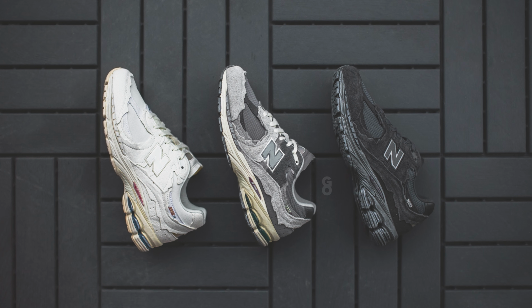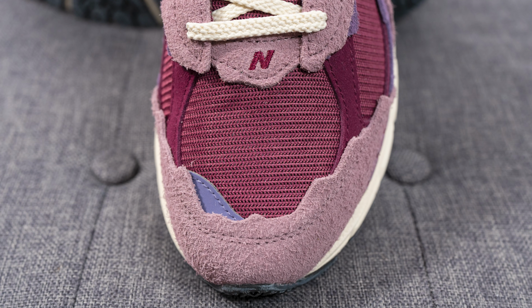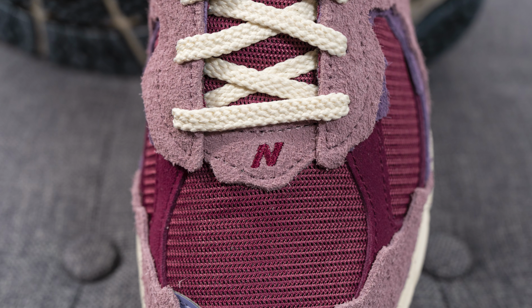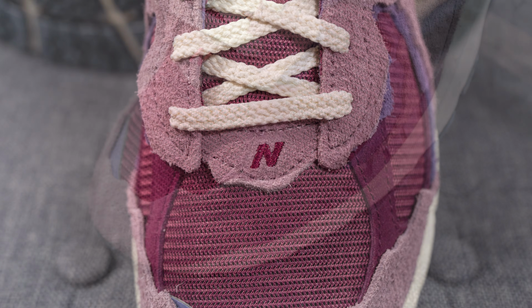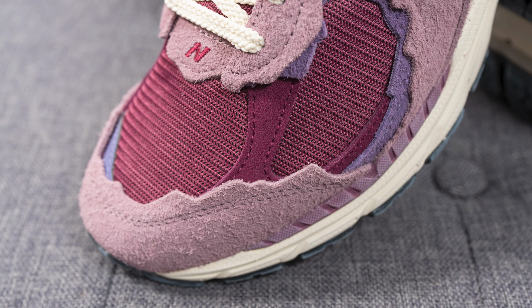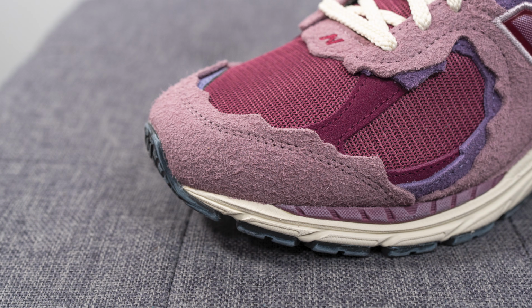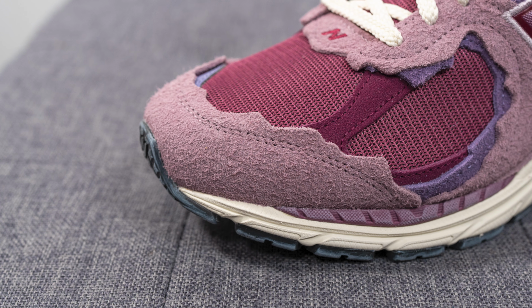Diving into the details of this specific pair, the base layer of the shoe visible on the toe box is constructed out of a pinkish purple colored mesh. Right above this we have this long-haired hairy suede, which is done in more of a pale pink tone, and we have the New Balance N logo embroidered in the center. Overlaid on either side we have these nubuck overlays, along with this purple colored reflective 3M layer on the medial edge. And then overlaid on top of the front toe cap, we have more of that long-haired suede, but it's cut in the style where it looks like it's been ripped up by hand.